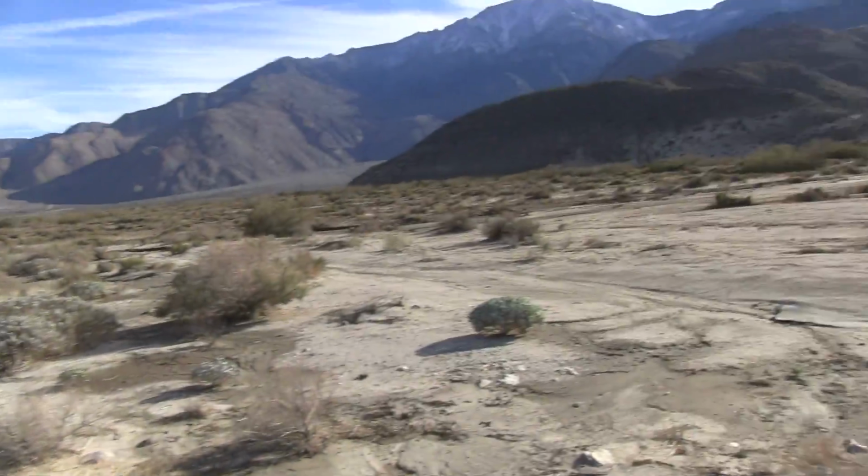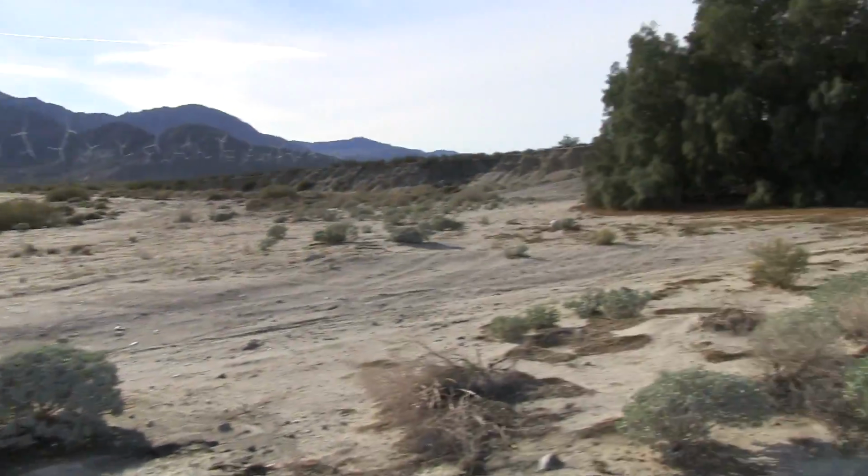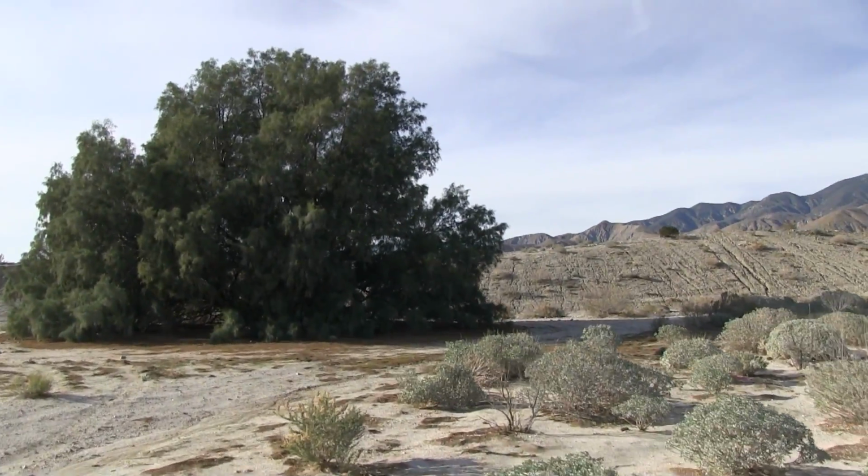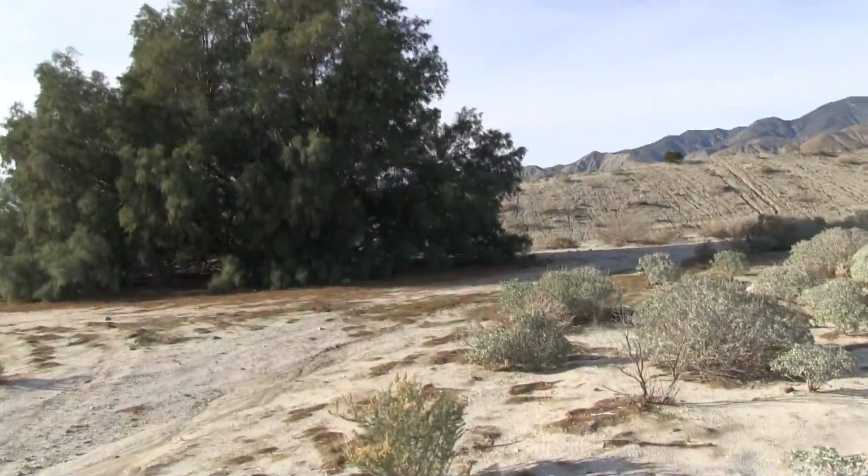And this is the main waterway right there. But I saw this large tamarisk tree. I think it's tamarisk. And I wanted to go take a look because I have a lot of fond memories of these trees as a boy. And I found something inside.